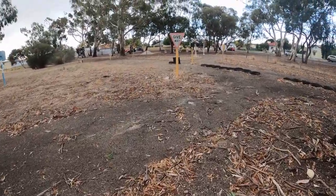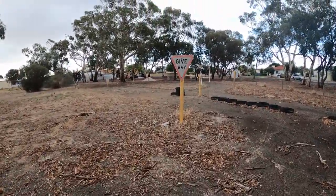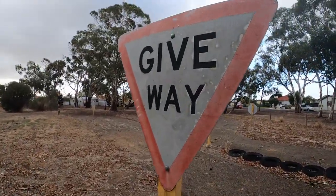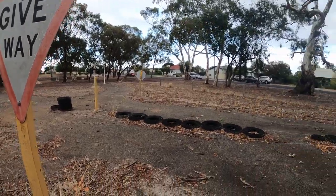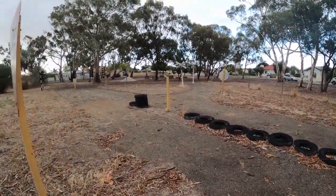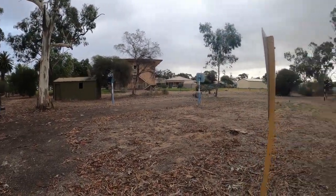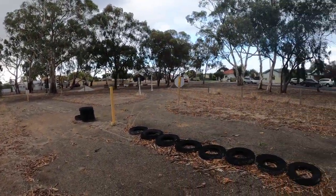And if you do a right here, you come to a give way sign. Well, that is really cool. The kiddies would have loved that back in the day. If you're out there and you were ever a kid and you experienced using this place, we'd love to hear from you. Well, that was a lot of fun.